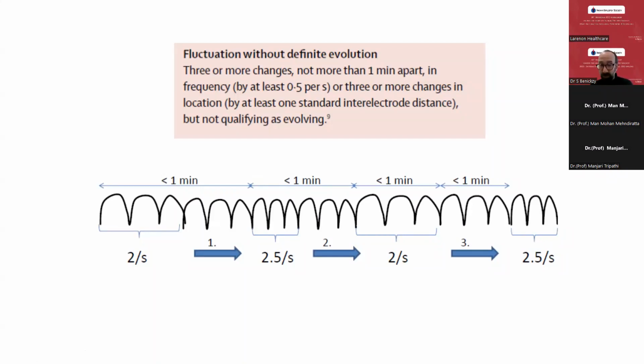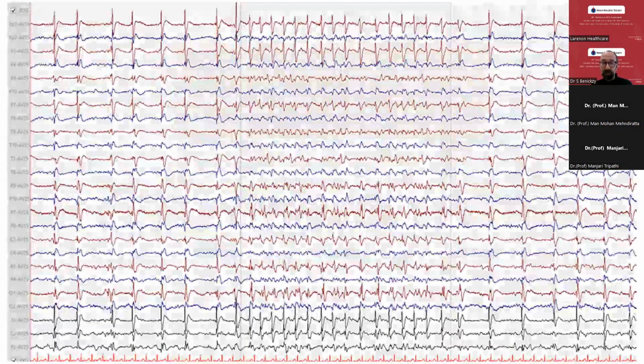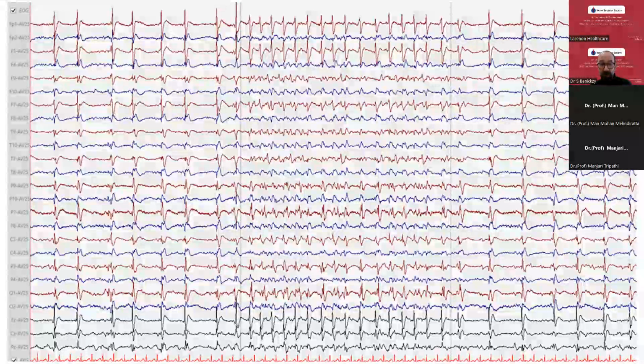Well, this is not good enough for calling it evolution, but it's still suspicious. So we call this a fluctuation. And then we say that this is a possible status epilepticus. Now, again, to demonstrate this, I compress the EEG very much.